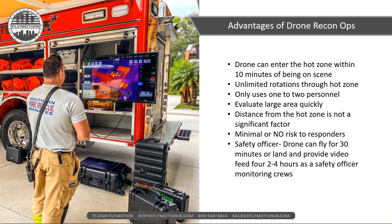I digress. Advantages of drone recon ops. Chris, I'll let you jump in on that one. Yeah, the challenge we have with HazMat is before you can put the first human being close to a scene to get an assessment, you have to be able to wash them off in case they get exposed. So we have probably 15 minutes, 30 minutes worth of setting up a decon, establishing a water supply. That's up to 5 to 6 human beings being dedicated to that process alone. Having a backup team in place is a lot of time-consuming things.